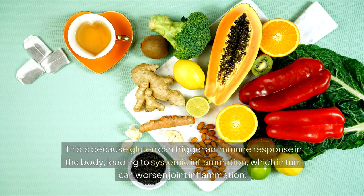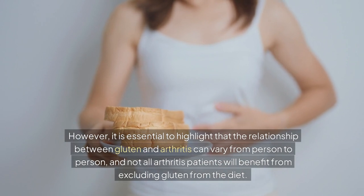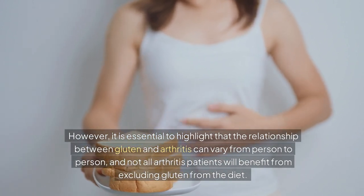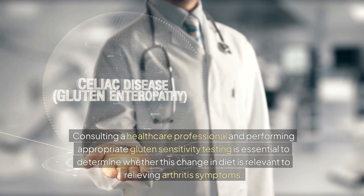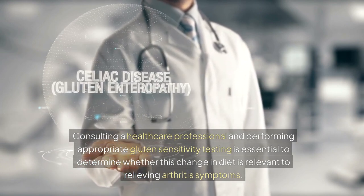worsen joint inflammation. However, it is essential to highlight that the relationship between gluten and arthritis can vary from person to person, and not all arthritis patients will benefit from excluding gluten from the diet. Consulting a healthcare professional and performing appropriate gluten sensitivity testing is essential to determine whether this change in diet is relevant to relieving arthritis symptoms.